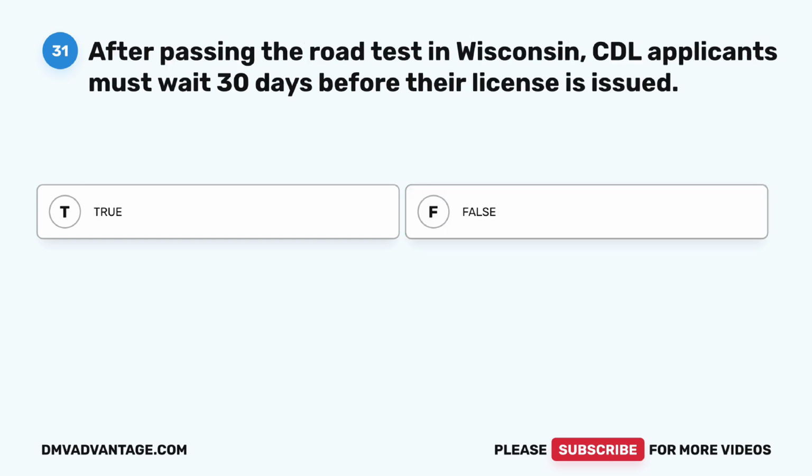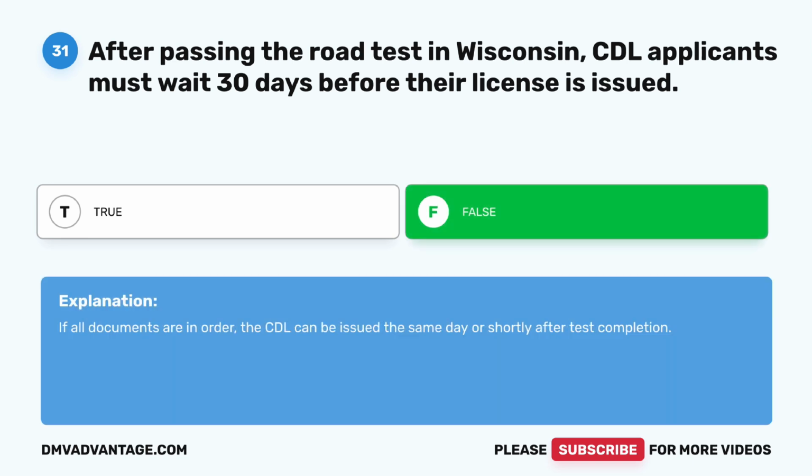Question 31. After passing the road test in Wisconsin, CDL applicants must wait 30 days before their license is issued. True or false? False. If all documents are in order, the CDL can be issued the same day or shortly after test completion.